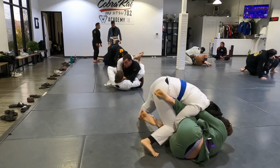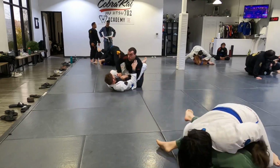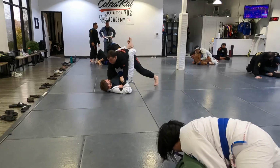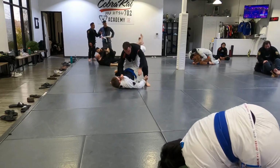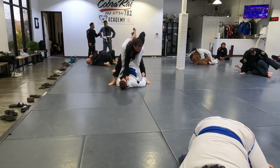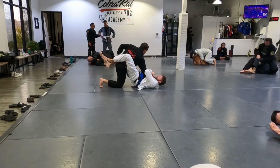And now he's going to look to posture up, control my left wrist so we can stand up with his right leg, making it harder for me to underhook. But I was able to get my hand free. Underhook the leg. I go for the sweep here. Elijah's strong though. He keeps his balance, tries to open the guard as I swing to the other side.